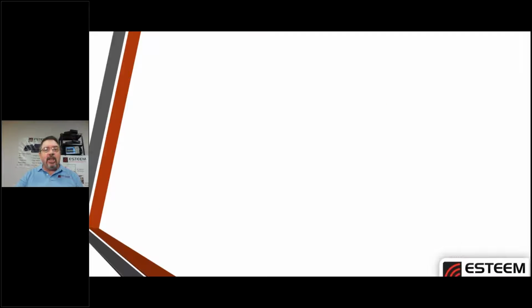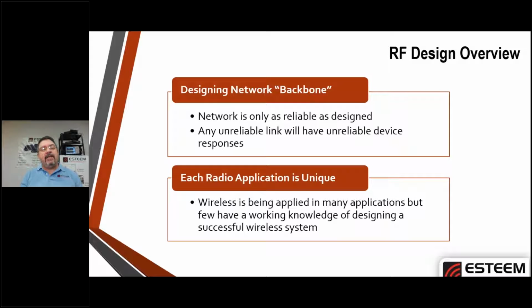Now, this may seem like a lot of different steps to go through to get a reliable system in, but we need to understand what we're building here. We're building a backbone for all the devices that are going to go onto this network. The network, quite honestly, is no more reliable than it's designed. Any device attached to an unreliable link will also be unreliable. So we want to make sure we build this as solid as we possibly can. A difficult aspect that people don't understand is that each radio application, every single system that we build, is unique.